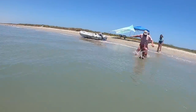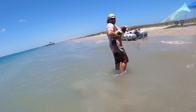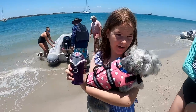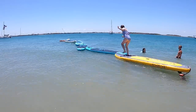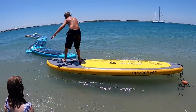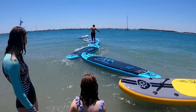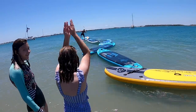Oh, there's a puppy in the water. Puppy in the water! Thank you! She gave us some tips to try and help her out. Like the water, if she's shaking, just ignore her. See how many paddleboards she can go across. Look at him go! Look at him go! Look at him go! Woo!